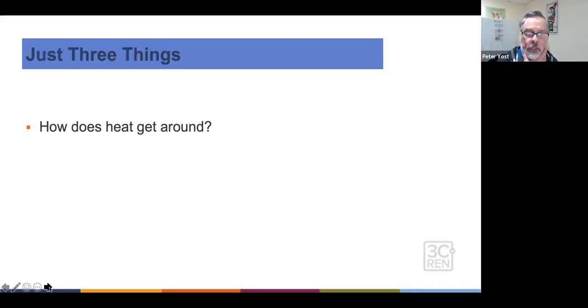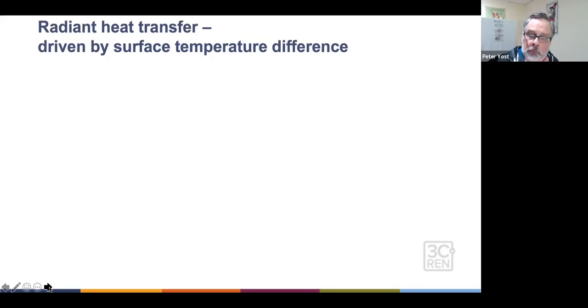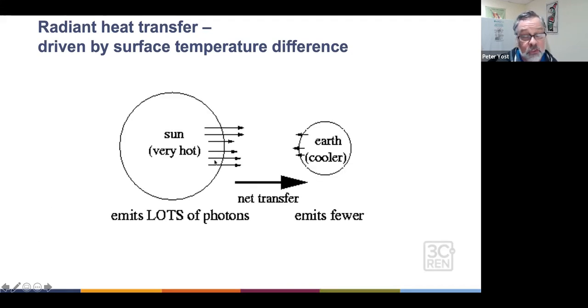So how does heat get around is the first one. There are only 3 ways that heat can transfer here on Earth. And the first one is radiant heat transfer. Radiant heat transfer is driven by surface temperature differences. So the sun, which is super hot, tens of thousands of degrees Celsius on the surface of the sun, travels 93 million miles through outer space to hit the Earth. And the scientific principle is that if one surface that can see another surface is hotter, there will be photon exchange proportional to the temperature difference.